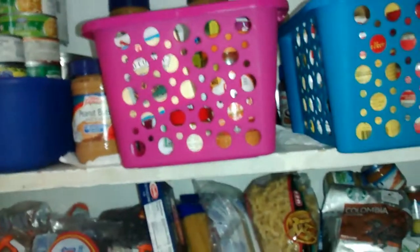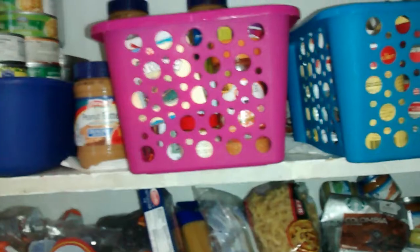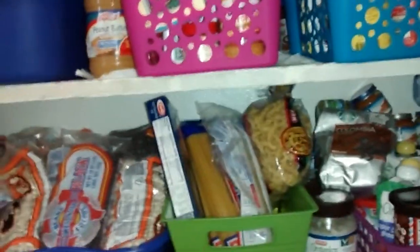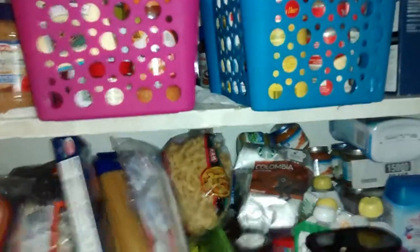So I'm gonna have to come up with another plan other than locking it in the pantry with a key lock. So that's, yeah, that is my plan, just going back to the key lock. But overall, there is the pantry.